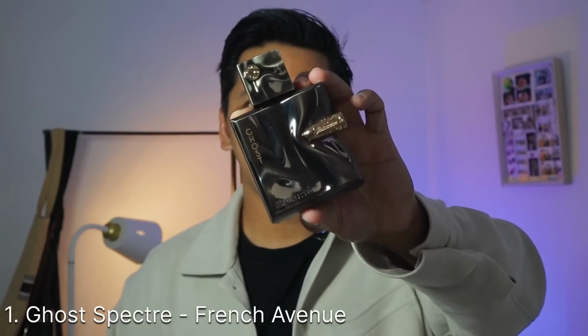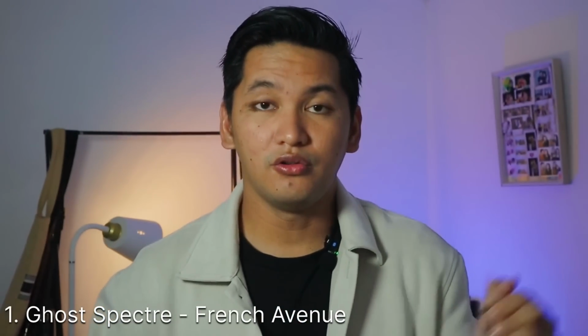First is Gouache Spectre from French Avenue. This is a clone of Nishane Ani. Kuhang-kuha niya yung scent. Wala akong masabi, 95% sobrang on point ng scent niya. Not to mention na sobrang ganda ng bote. Okay? Tapos yung box nito, medyo na-alien ako nung binuksan ko siya. Sobrang ganda ng overall presentation.